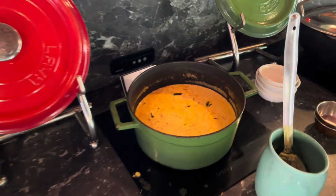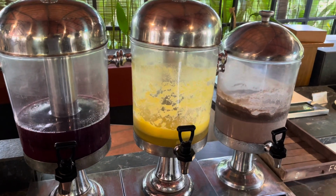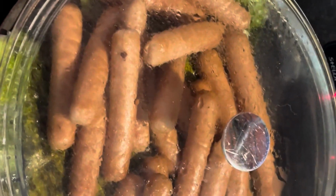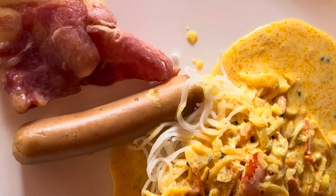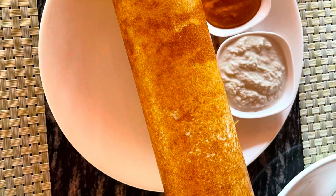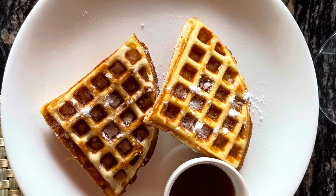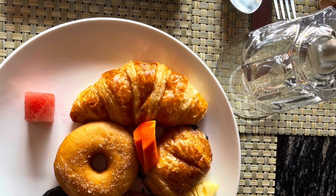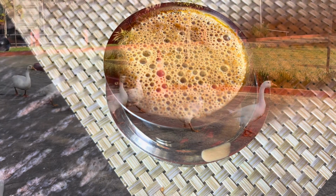It is now time for a delicious breakfast experience like no other. The ambience here is simply breathtaking. We have got an array of options to choose from, from traditional Kerala breakfast delights to international flavors. What truly sets Taj Kumarakom apart is their commitment to using fresh local ingredients. You can taste the authenticity in every bite.